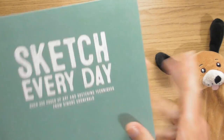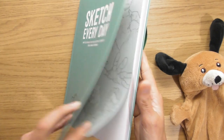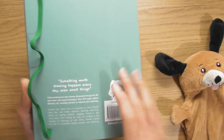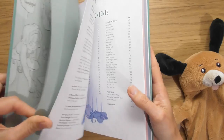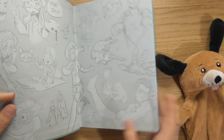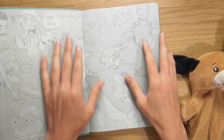And also, apparently this one's signed by the artist. That's what they said. But I can't see any signatures anywhere. Aww. Maybe it was only the first so many. It did say the first so many had a signed copy.